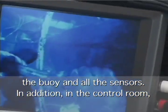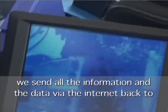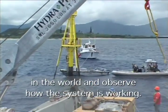In addition, in the control room, we send the information and the data via the internet back to various internet sites, so we can observe the operation of the buoy just by logging onto an internet site. We can do that anywhere in the world and observe how the system's working.